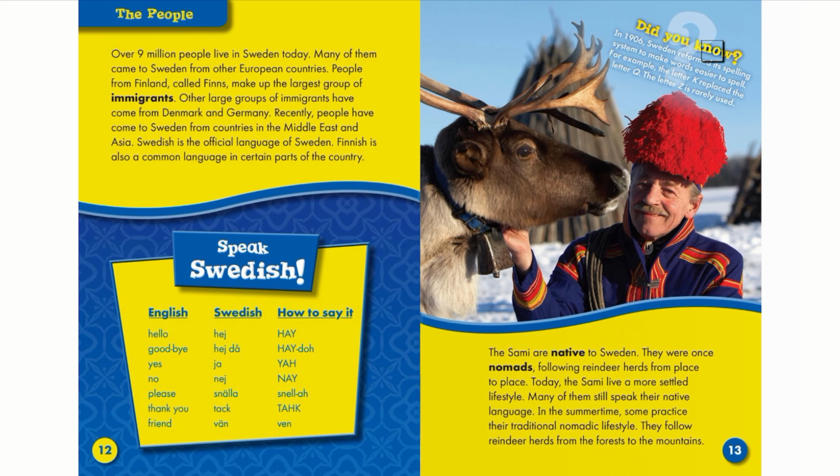Did you know? In 1906, Sweden reformed its spelling system to make words easier to spell. For example, the letter K replaced the letter Q. The letter Z is rarely used.